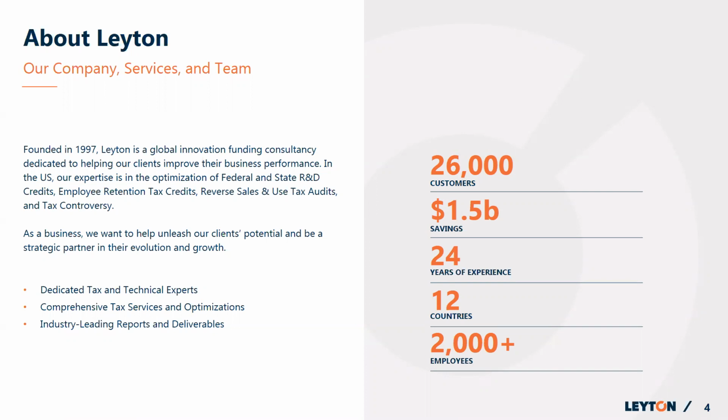Currently, we have over 100 employees between our offices in both Boston and San Francisco, but we've also expanded our services to provide further value to our client base in the realm of tax incentives. Not only are we still working to discover research and development tax credits, but now we're also helping with reverse sales and use tax audits for clients who, say, might have overpaid on their sales tax for all of their purchases throughout any given time frame, tax controversy services, and of course, the employee retention credit.